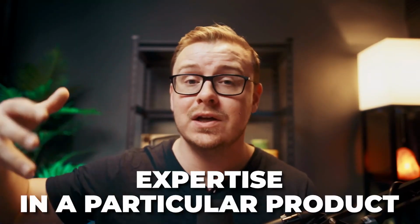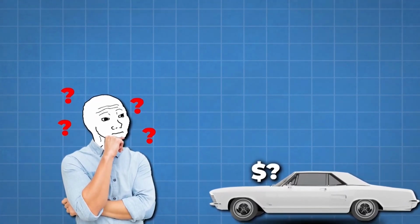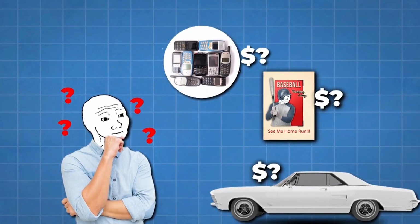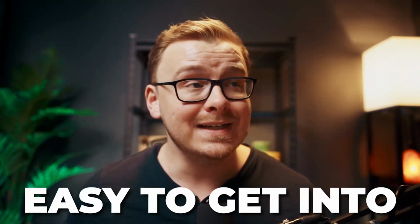And all it really requires is expertise in a particular product, right? So you kind of just have to know, okay, for instance, if you're flipping cars, how much is this car worth? If you're flipping baseball cards, how much is this baseball card worth? If you're flipping phones, how much is this phone worth? If you're flipping shoes, how much are these shoes worth? That's basically all the skill you have to have. So this one is super, super easy to get into.